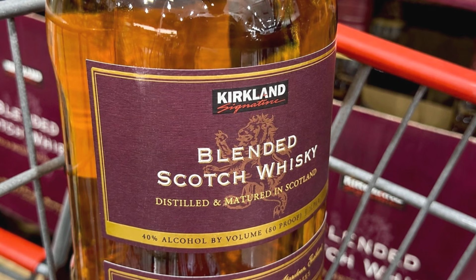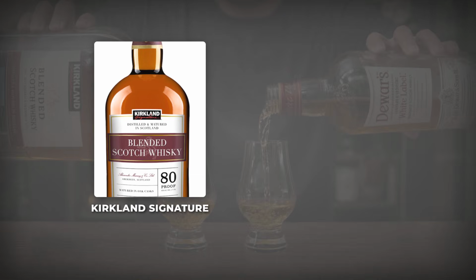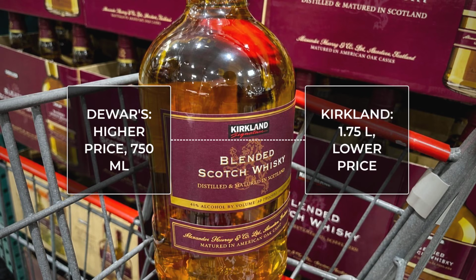It is a blended Scotch, 40% alcohol by volume, matured in American oak, and it is built to compete with Dewar's White Label. People who have poured them side by side say the Kirkland is a touch darker and lands in almost exactly the same place on the palate. Dewar's costs meaningfully more for less than half the liquid.